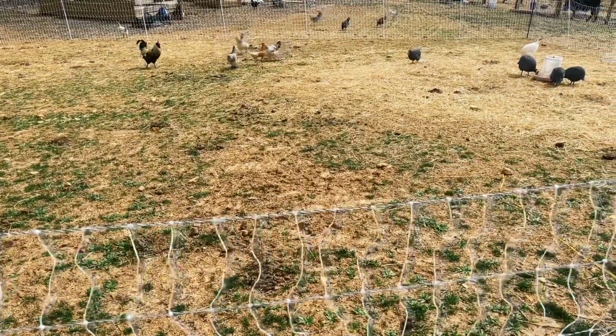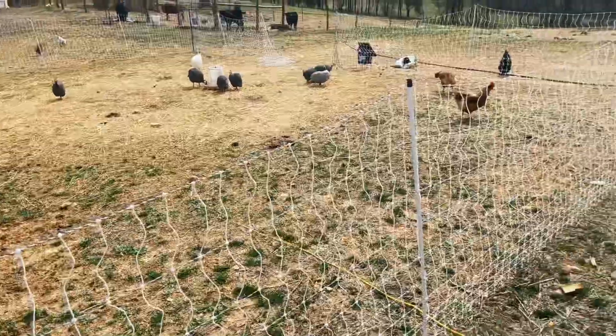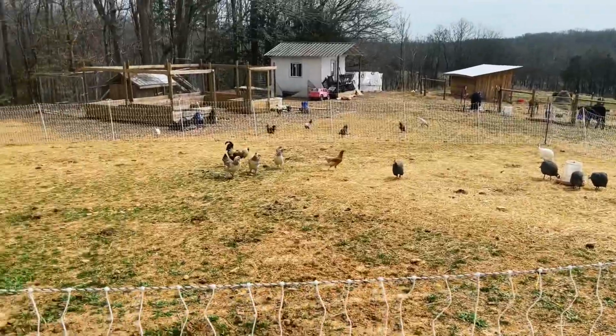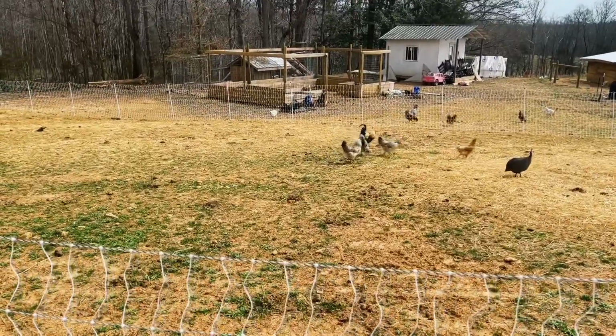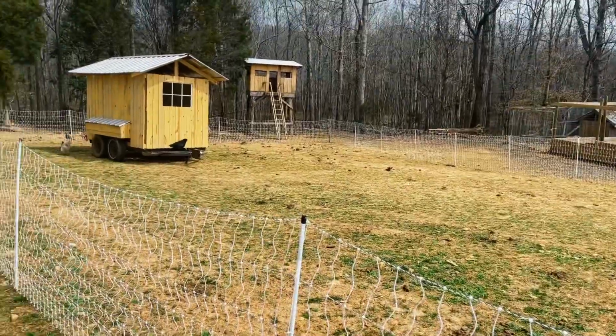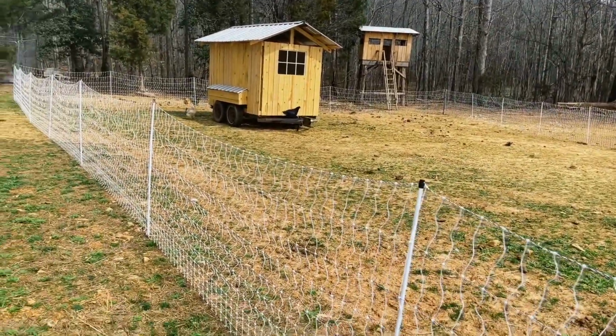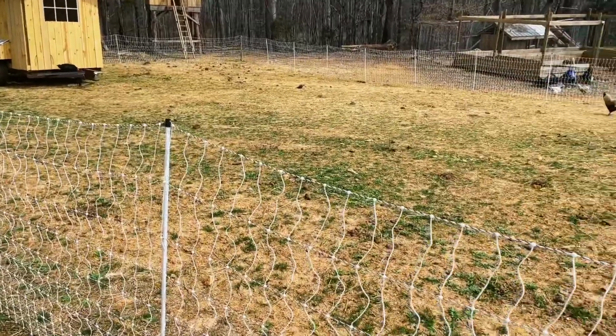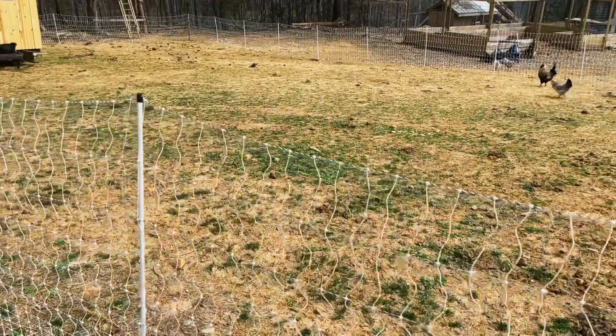So this is going to be our attempt at containing these guys, but it will also make it easier when we start moving them behind the cattle as they graze. We'll move the egg mobile, set the netting up in a different spot every few days, and it should help us with that. So we'll see what all the hype is about.